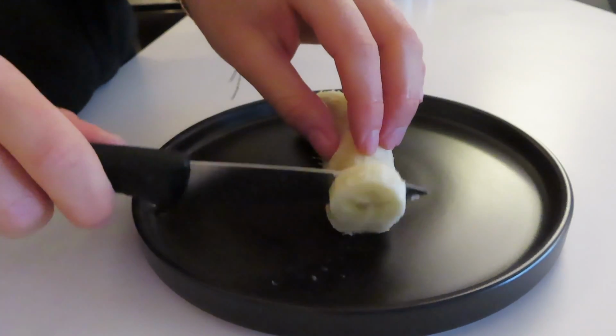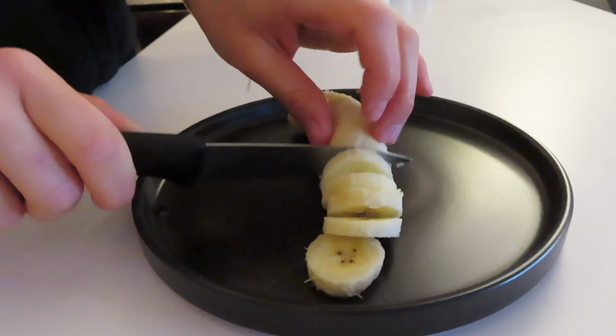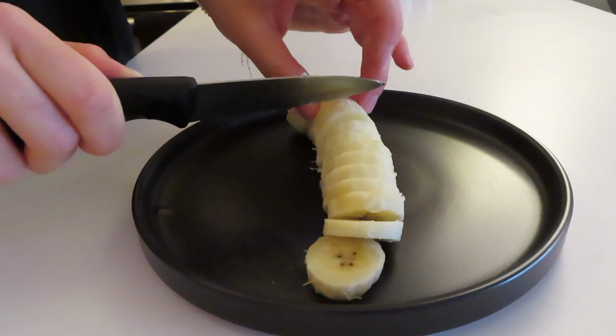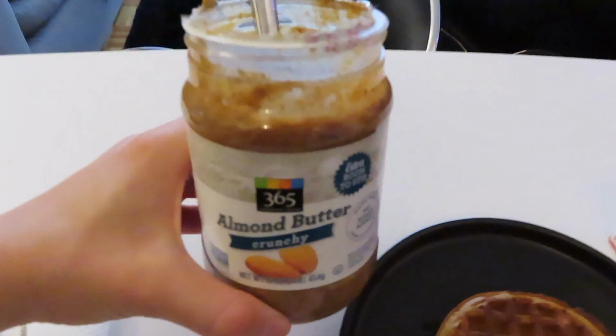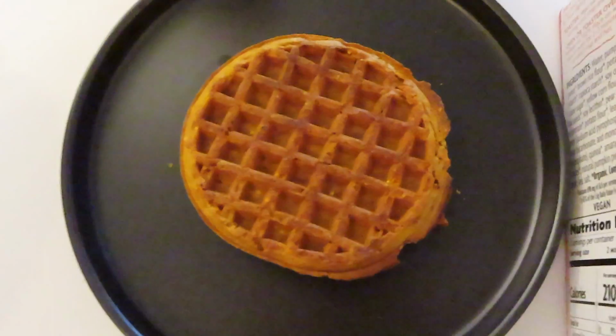So I'm just gonna toast these up. We actually don't have a toaster yet, so I put it in the oven and I put it on broil, which actually tastes really good. And then I'm gonna top it with some fruit. I'm gonna top it off with a little bit of this crunchy almond butter, bananas, and blueberries.